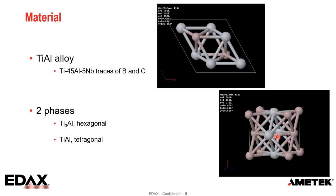of the alloy. The alloy titanium aluminum is composed of titanium, aluminum, and niobium, and traces of boron and carbon. The composition in atomic percentage is 50% titanium, 54% aluminum, and 5% niobium.